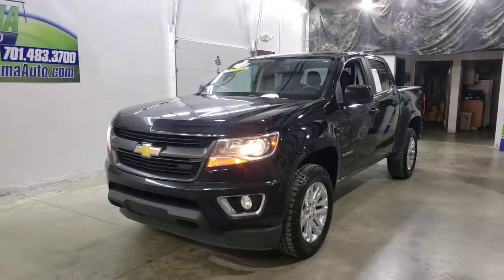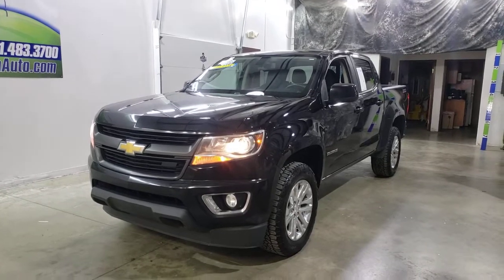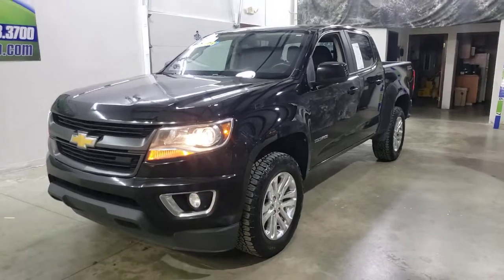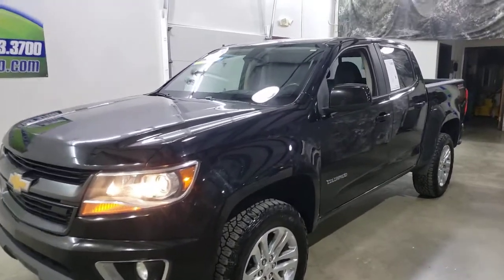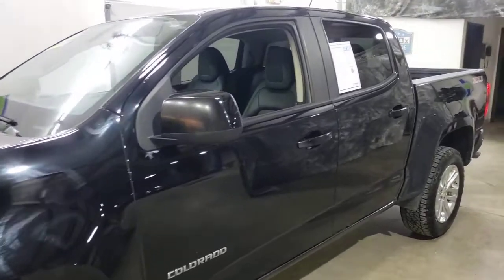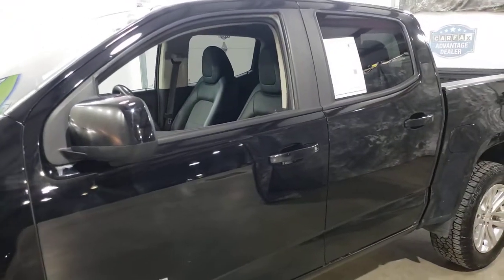Let me walk you around this 2015 Chevy Colorado Z71 Crew Cab 4x4. 95,000 miles, clear Carfax. Carfax has two owners, but it's a one owner. It's just the dealer taking title for the second owner.